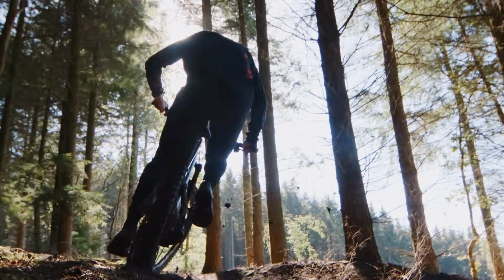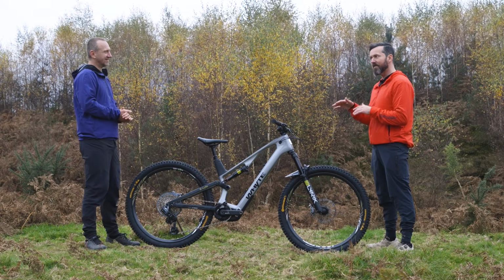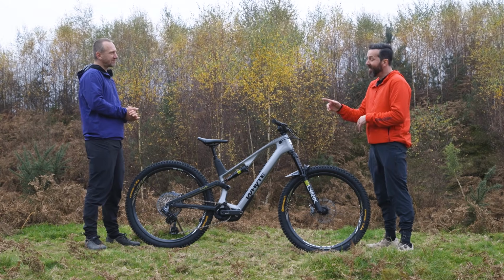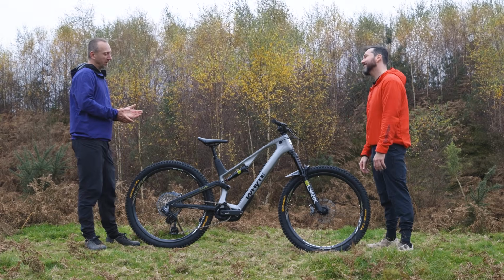place. I remember one day we were out in Redlands and you were on a bike that was making a hell of a lot of noise. That was the Orbea, right? Oh, yeah, it was. And you were watching me coming down, trying to go, your bike's not making any noise. It's really quiet. I had bike envy, it's true.